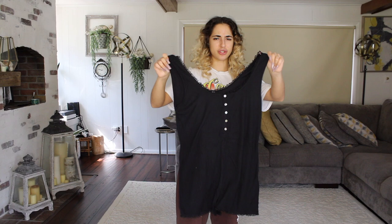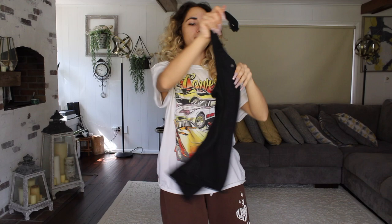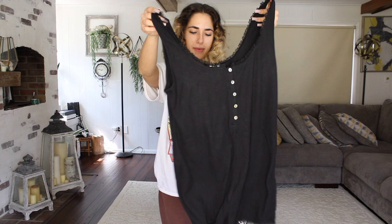It has lacing, embroidery on the sleeves and on the legs of the shorts. Also, buttons, I don't think that unbutton. Oh, they do! So these do unbutton. They aren't fake buttons. I think this is an extra small, or the smallest size. Small. So that was a small size.